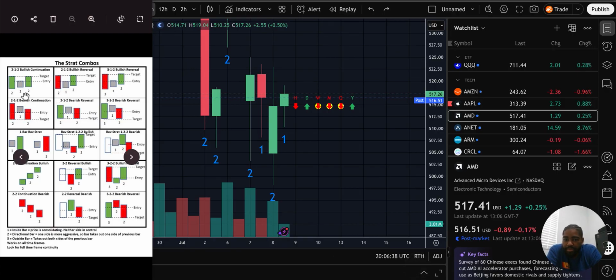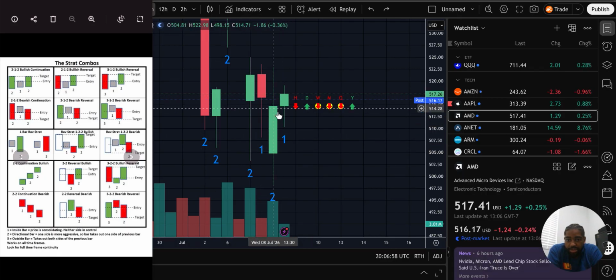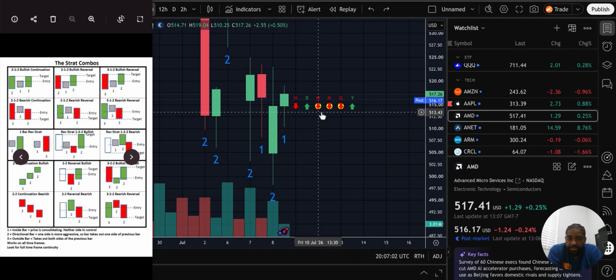So you're going to be looking at this one right here, or this one. Where is it at? This one right here. One of these two. Either a 2-1-2 bullish continuation or a 2-1-2 bearish reversal. So we got our two. This is it right here. As you can see, two green. So this is our green 2 right here. The 1, it doesn't really matter what color it is.